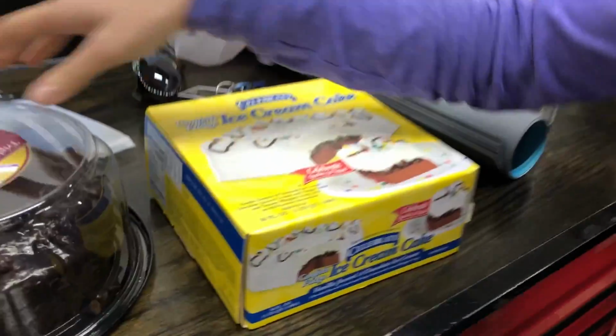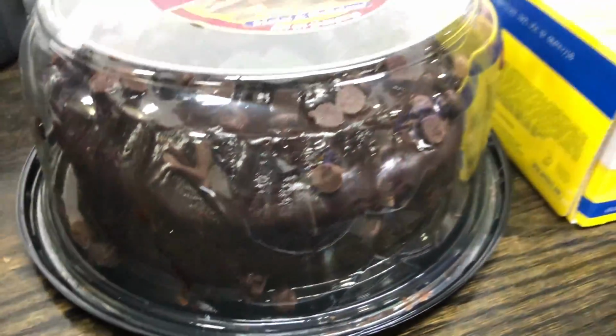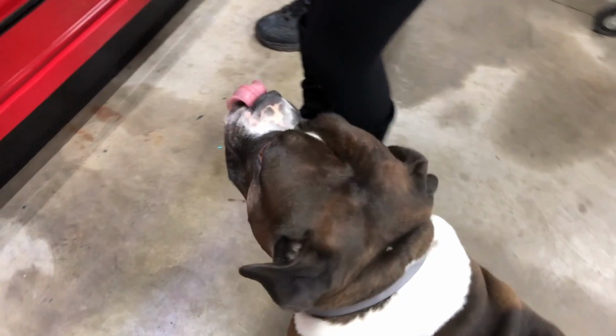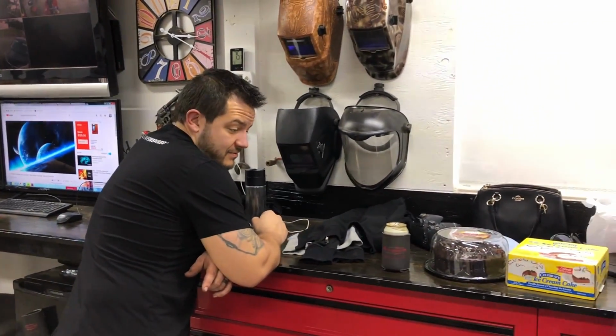Wait, what's going on over here? What did you guys get? We got ice cream cake and then a triple chocolate fudge cake. Because he wanted chocolate on chocolate on chocolate. Fudge. My god. And look who's right here. I want some of that. Dad, I've been a good boy. Oh, birthday boy, look at him. You and your chocolate cake.